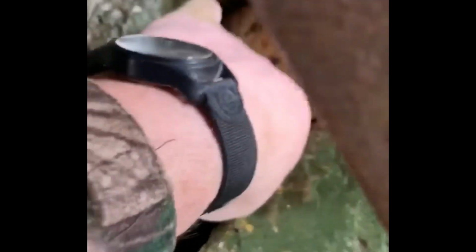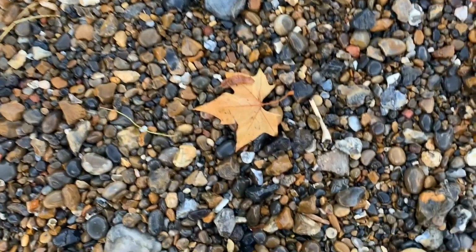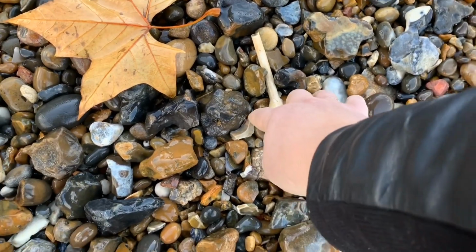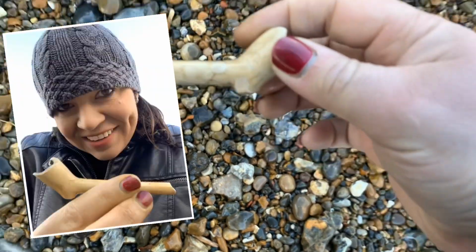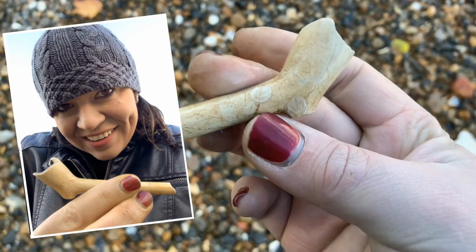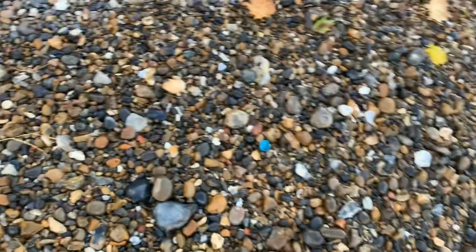And I just eyeballed this little thing sitting down here in the rocks. I don't know if it's whole or not. Let's see. Sure is. Just a cool little jar. Probably leave that for fellow mudlarkers. We're sitting up here. Next to this beautiful leaf, there is a little beautiful piece of a pipe. Look at that. Broken, but there's still a lot of it there. Look at that. Wow. Awesome.